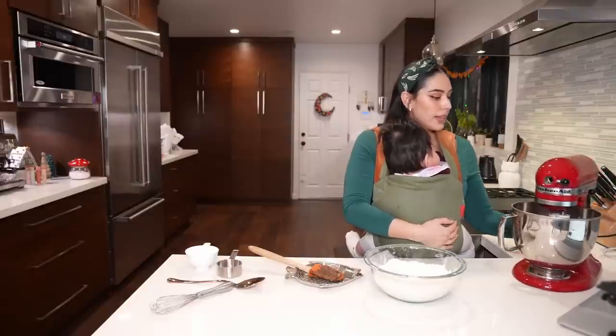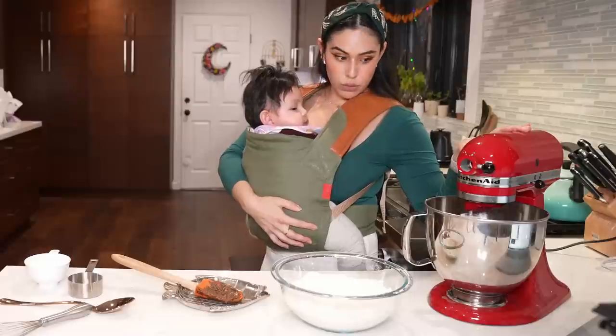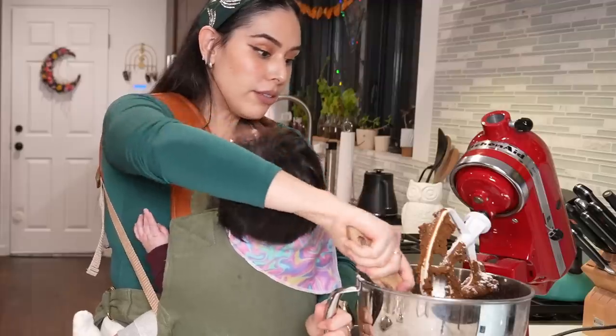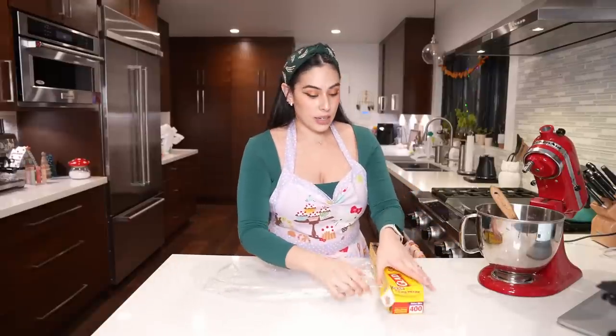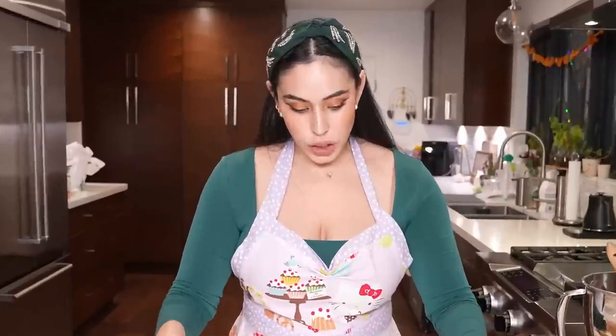Now we gotta combine the ingredients. Okay, mama's gonna whip this a little or it's gonna get loud. This is hard to do with a baby. You smell that? Gingerbread. Okay, since I just mixed the dough, it is so sticky. I'm gonna divide it and we're going to put it in the fridge for a little bit. We're just gonna chill it. Just for a little. Dough is nice and chilled. I only let it chill for an hour.